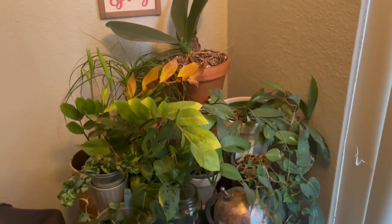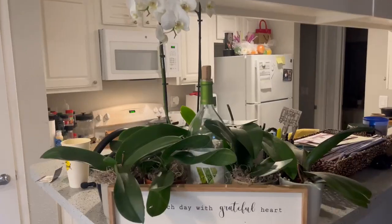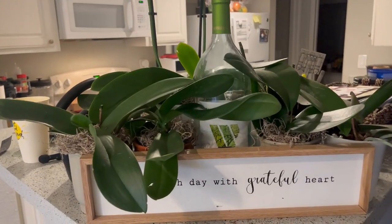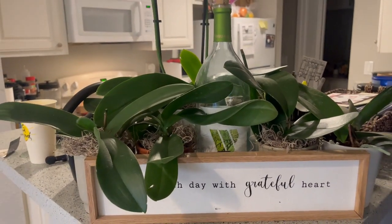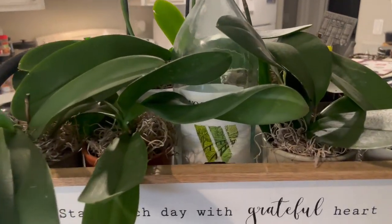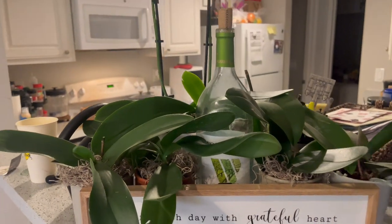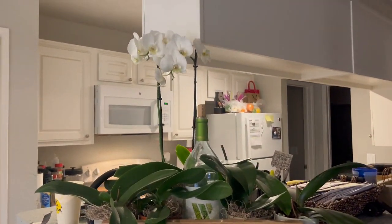And let me show you a couple of phals that I have in my kitchen. So I have a couple of standard no ID grocery store phals that are here perched on my kitchen counter and a wine bottle. I just like using things to redecorate. And one is in bloom.